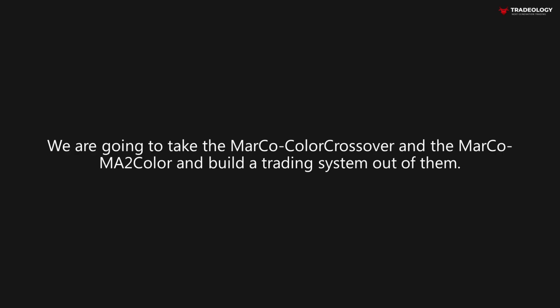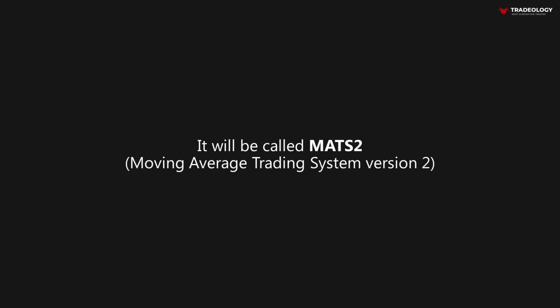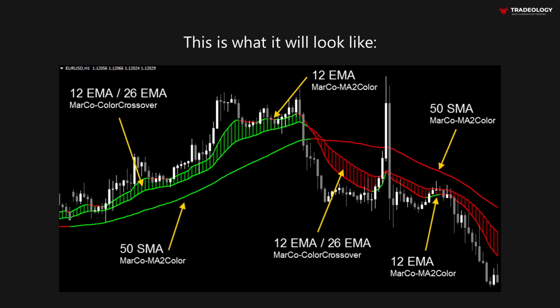We're going to take the Marco Color Crossover and the Marco MA2 Color and build a trading system out of them. It'll be called MAT S2, Moving Average Trading System version 2. This is what it'll look like.